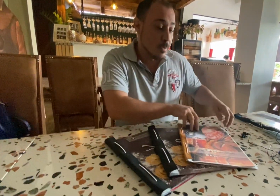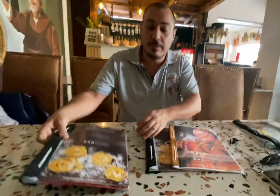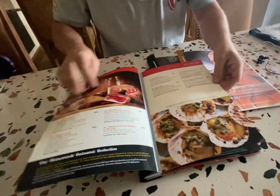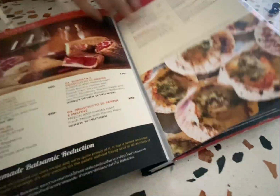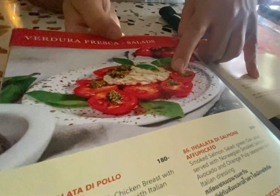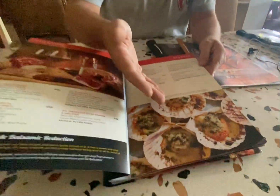What we usually suggest to guests is to start with some starters: burrata with parma ham, burrata caprese, or some calzones with cheese. We have the burrata caprese as a salad. And then we have seafood, we have the scallops, we have the tuna tartar and the salmon tartar.